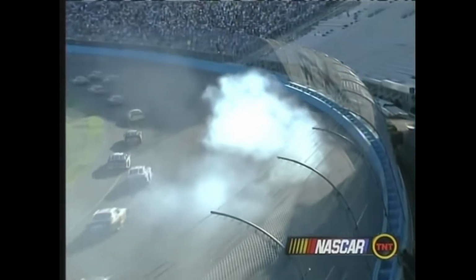Oh, Stremme was just in the wrong place, all the way down into the 47. Thought I had to slow down. He ended up hitting me. Yeah, Tim, right.